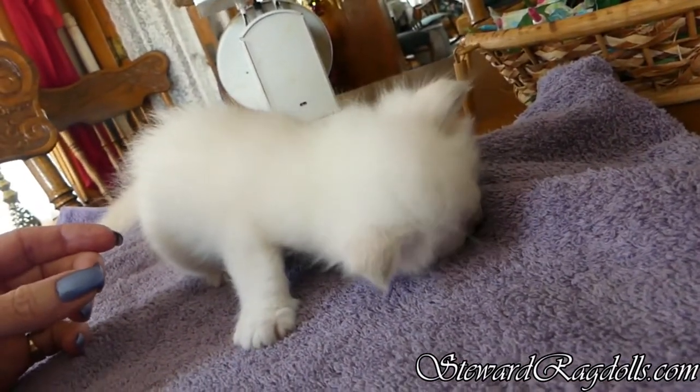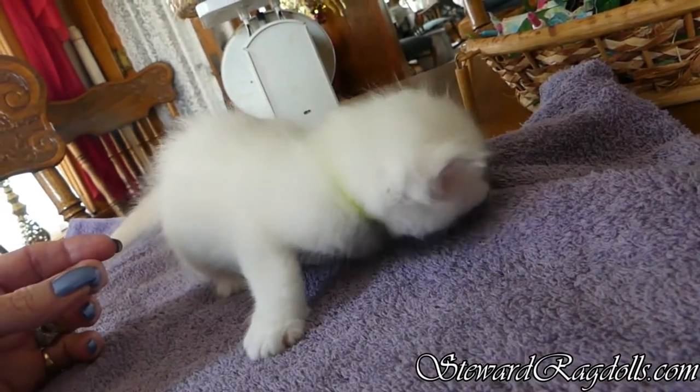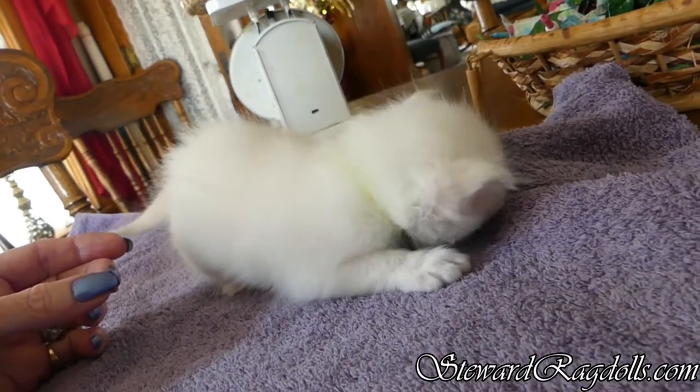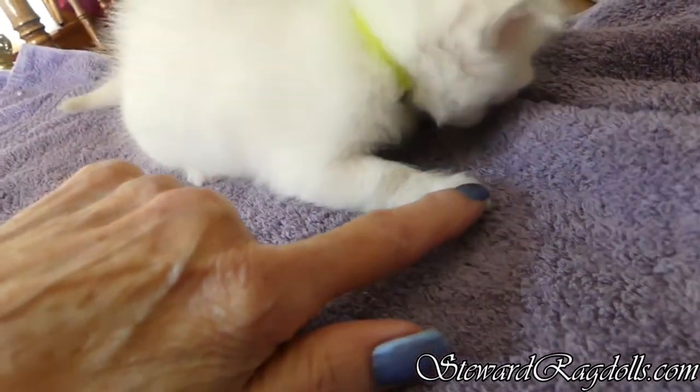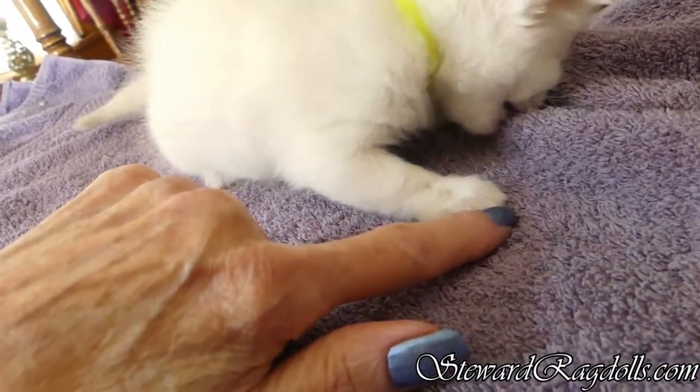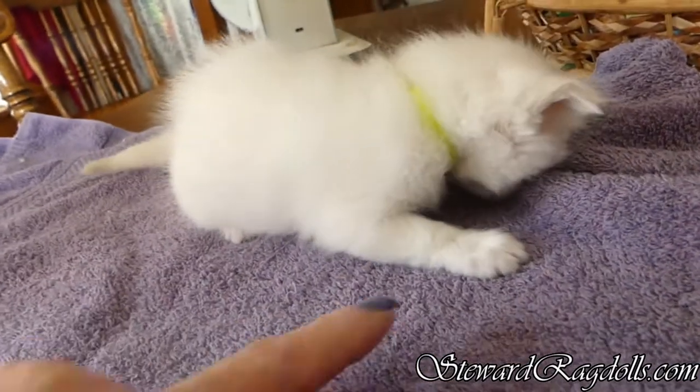There's something on that towel that she wants. I think maybe there I can see some white. Whiter. I imagine she will probably be a mitted.